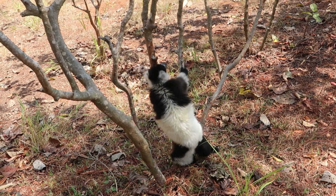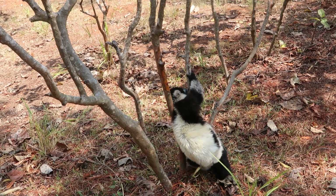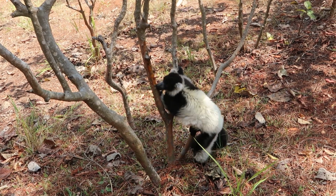He just, I think it's because there was a ringtail stood there. He's like, no, no, no. This is our boundary. This is scent marking. So that was Lemur Park.